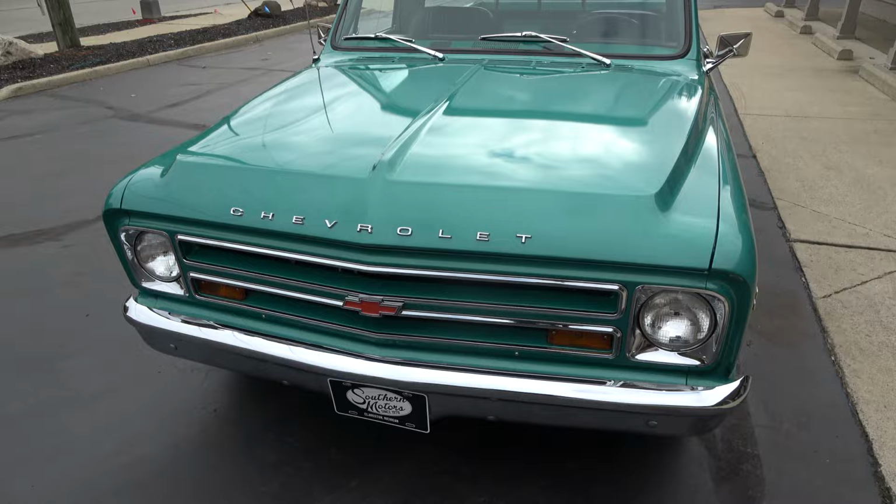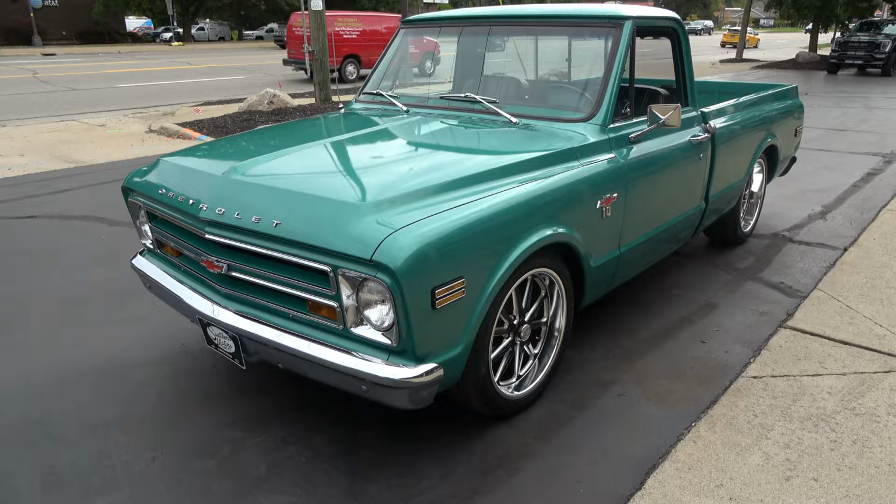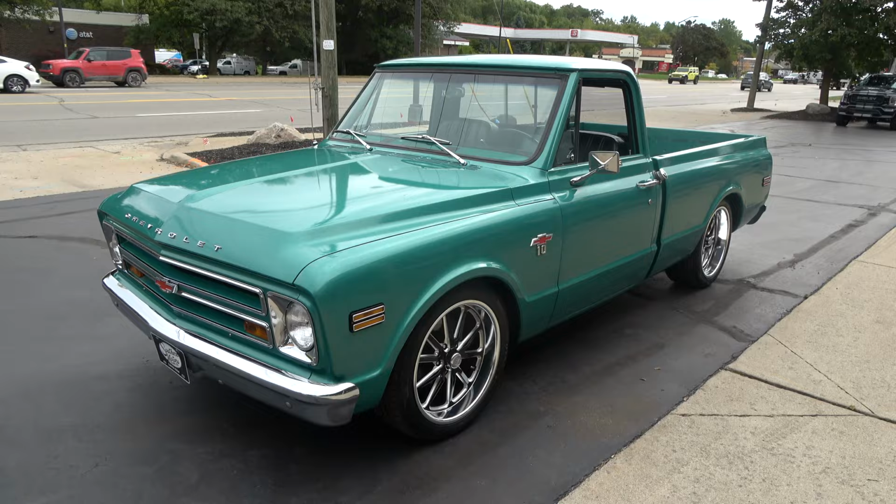Today, guys, we're going to take a look at just a beautiful 1968 Chevrolet CST10, killer little short box truck, guys. Love the look. You can see it's lowered down a little bit with a set of US Mags all the way around it.